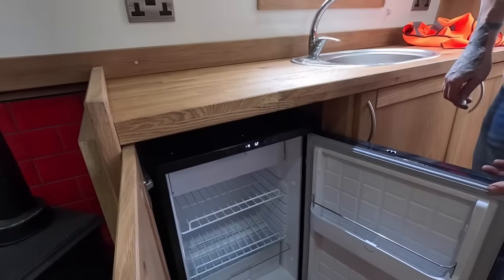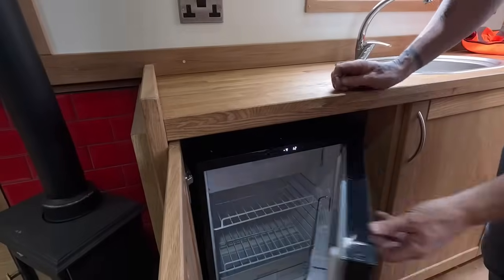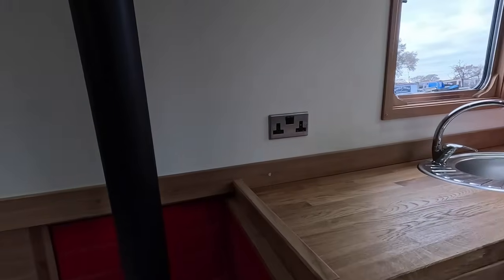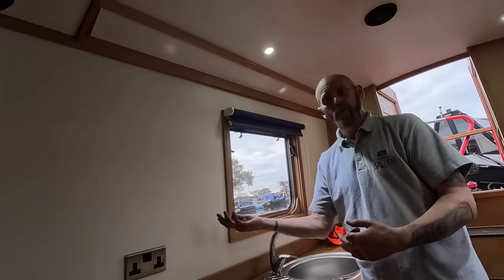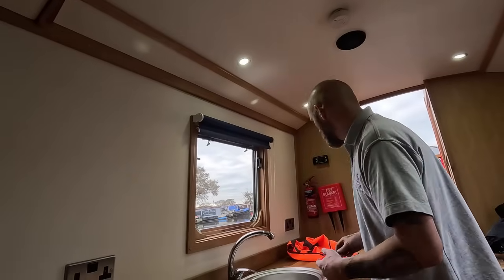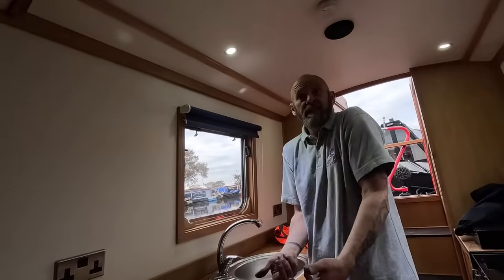Is this always on, provided it's switched on the power? Yeah. If you're going away from your boat for a day or two, you leave your fridge on. If you're going away for a week or two, turn your fridge off, because your fridge is one of the main power drainers on your boat. Because you've got the little motor in the back, it's constantly working to keep the temperature right inside.